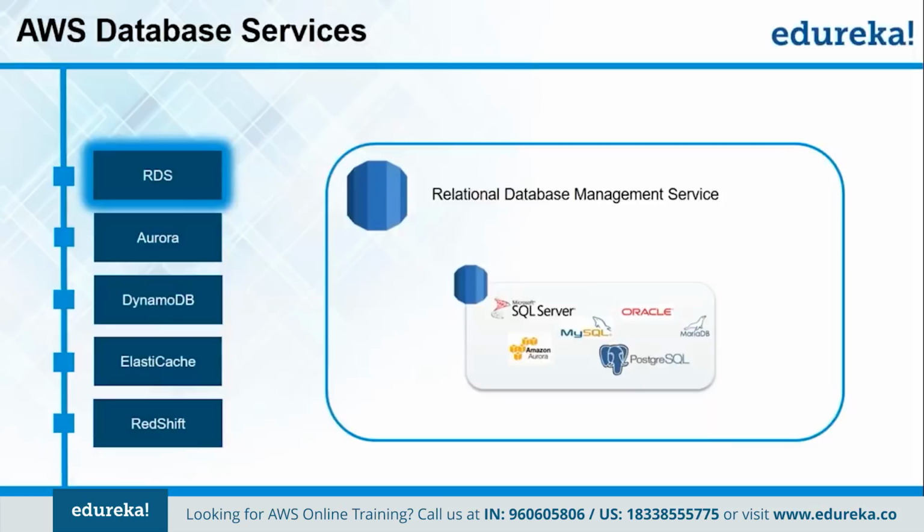Now, what are the management tasks that we are talking about? It updates the DB engines automatically. It installs the security patches automatically. So everything that would have to be done manually if you're hosting a database server, it does that automatically for you. And that's why it is called a management service, right? So this is RDS. Now, the difference between RDS and a service that we'll be discussing later, DynamoDB, is that they both are management services, but RDS is for relational databases and DynamoDB is for non-relational databases. We'll see that in detail later.